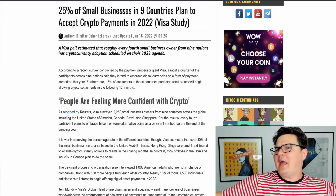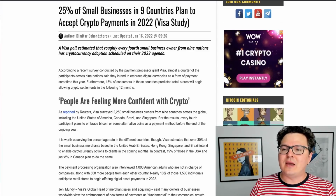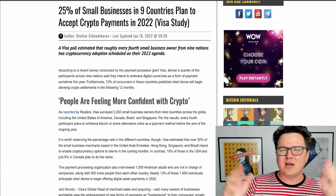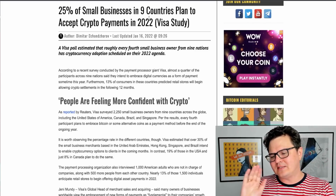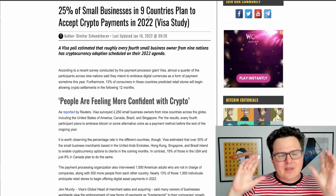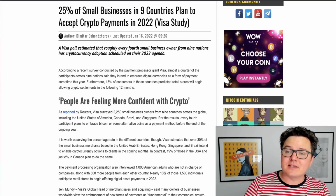And look, they're not going to accept every cryptocurrency under the sun. Most of these guys are going to end up probably accepting a very small range of cryptocurrencies, just the top stuff. They're going to accept Bitcoin. They're going to accept Ethereum, maybe Dogecoin, Litecoin, something like that. But it'll be a small basket of cryptocurrencies that are accepted by the payment processors.